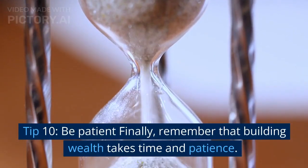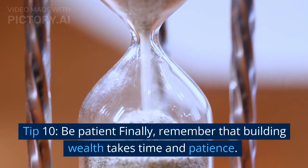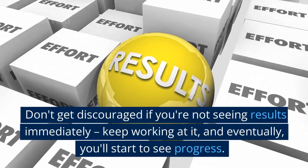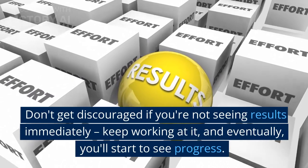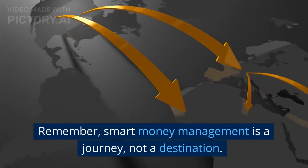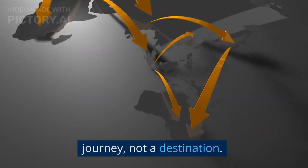Tip 10. Be patient. Finally, remember that building wealth takes time and patience. Don't get discouraged if you're not seeing results immediately. Keep working at it, and eventually, you'll start to see progress. Remember, smart money management is a journey, not a destination.